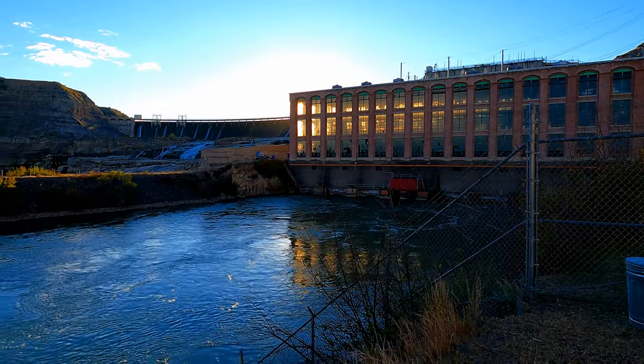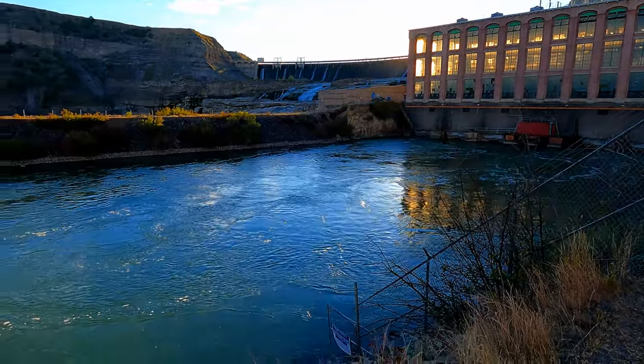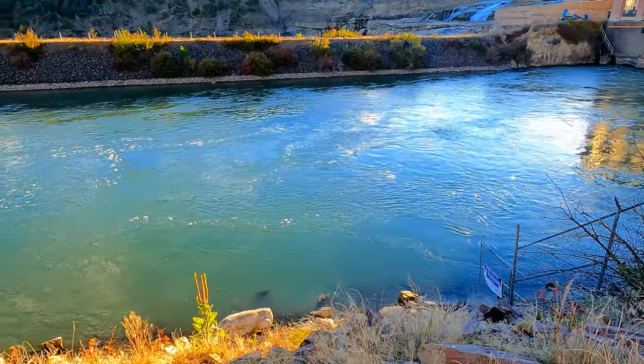This state park has about 5 dams that you can visit. This was the Ryan Dam.